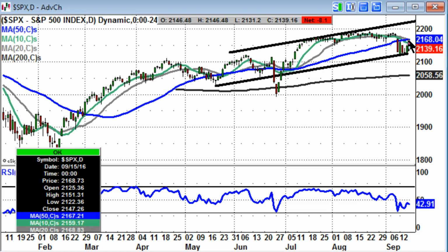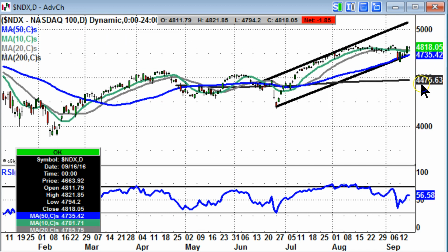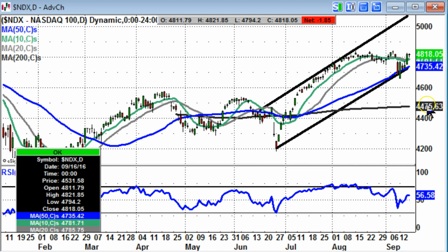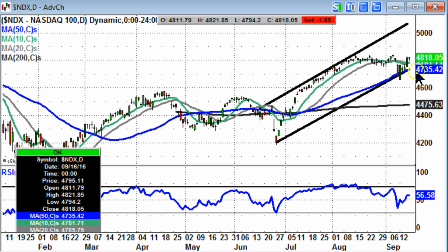For the Nasdaq, this was always the most bullish of the three main US markets, and really gave the clue as to what their direction would be, i.e. they wouldn't break down significantly. We're above the 10-day moving average at 4781, and at least while we hold above that, looking for a target towards 4,900 or even 5,000 over the next few weeks.